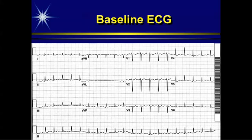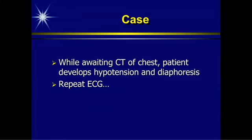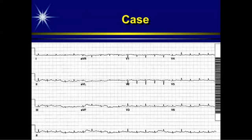A couple hours later, she finally goes over for the CAT scan, and when she gets over there, she suddenly develops hypotension. She's diaphoretic. There's that overhead call: we need a doctor in CAT scan. So we go running over there, and sure enough, she's dropped her pressure to about 75, and she's sitting bolt upright, looking awful, like she's about to die. We quickly bring her back to the emergency department and recheck her EKG, and here is the repeat EKG.